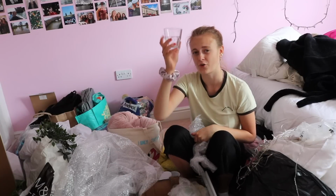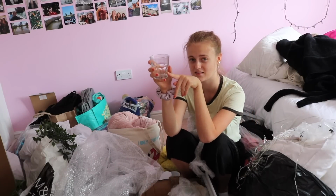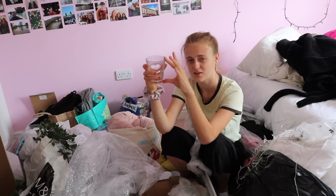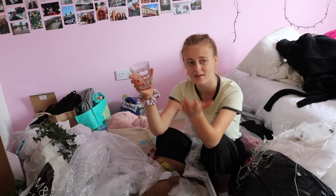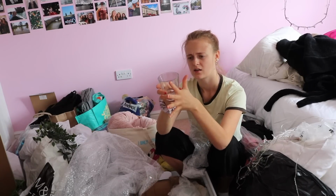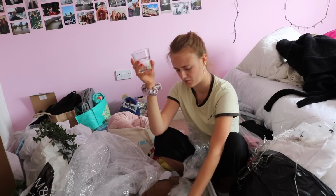But absolutely, do not bring tiny glasses. I had 2 of these, and these were my only glasses that I had last year, and they were just bad because they're so small, so whenever you have a glass of water, you'd literally have to go and refill it like 3 times. So just bring pint glasses. Have your drinking glasses for prees, because this was just useless. I think I'm just gonna put these downstairs.